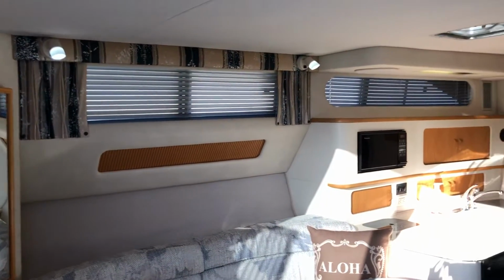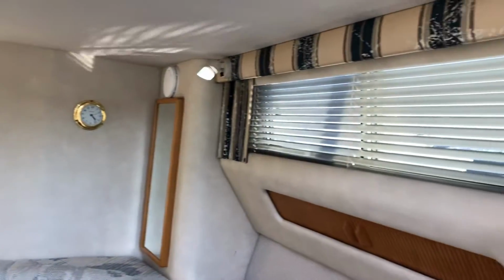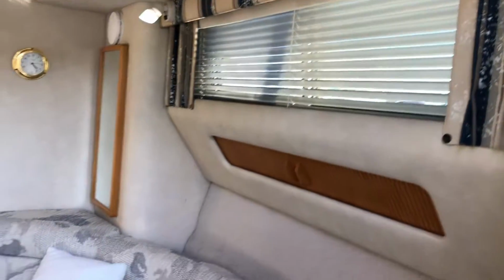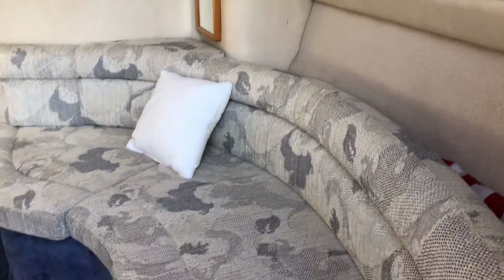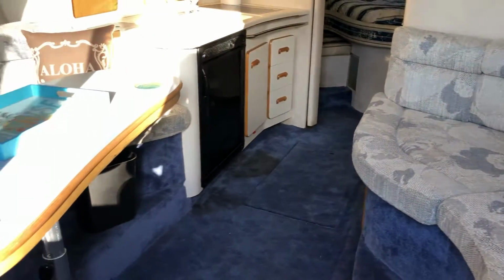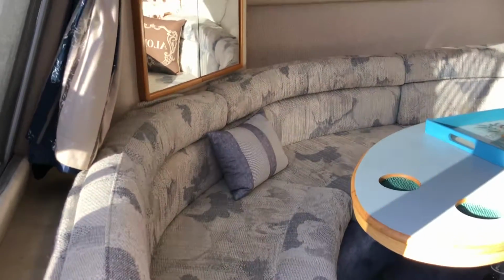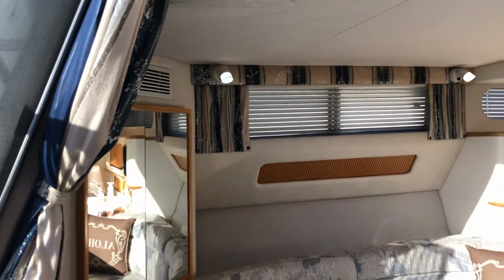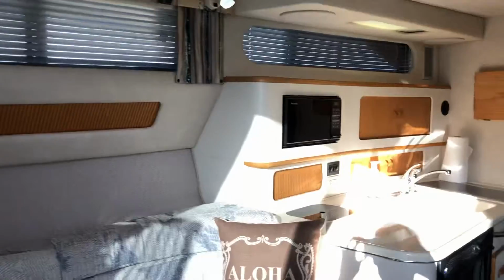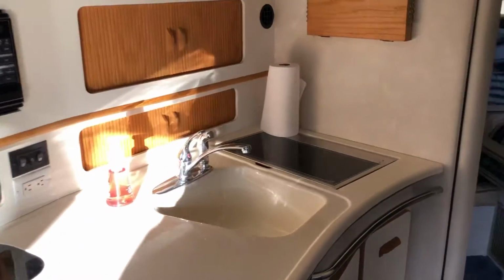Lots of windows up top. We've got the blinds twisted right now to keep the glare of the sun here in the afternoon, November 2021. Seating is original and it's in spectacular shape. Brand new refrigerator, water heater, electrical systems, everything's been gone through. We've put LED lighting throughout. New water pumps with accumulator tank.